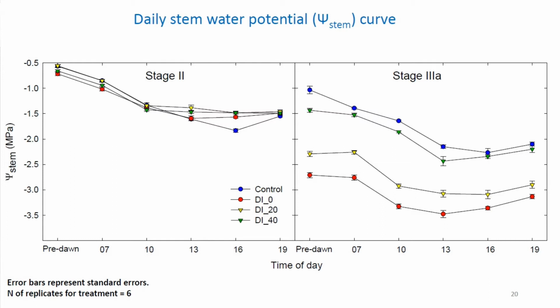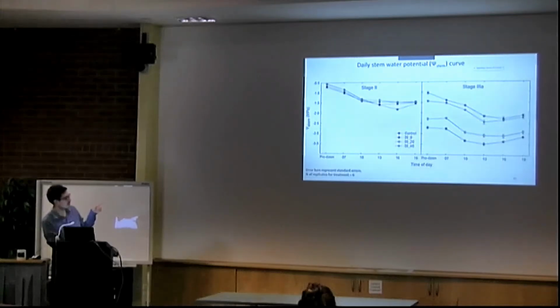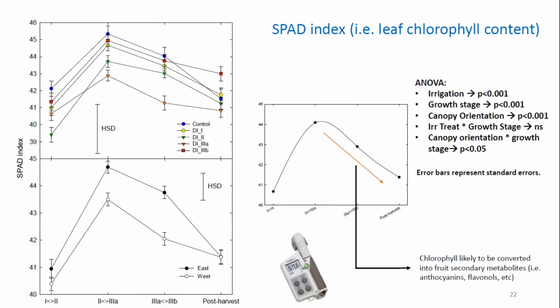And the reference method for determining the tree water status is the value of water potential at midday or 1 p.m., when we get the lowest values.